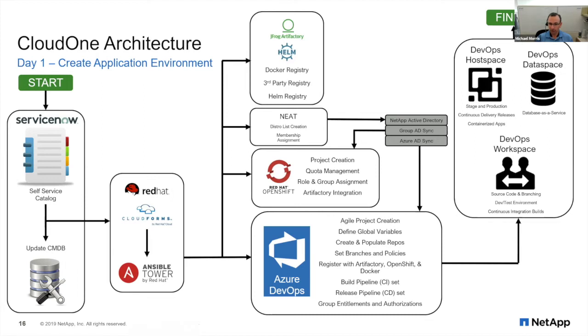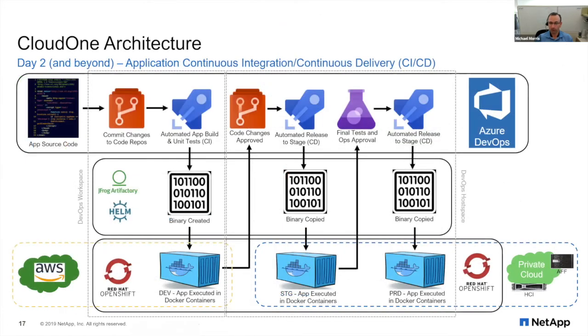Next, Ansible configures OpenShift for the application, creating a project and setting quotas. And then finally, Ansible configures Azure DevOps for the application. And this is where we create the code repositories, we create branching routines, and we actually create the CI/CD process for that application. This day 1 automation concludes with a workspace and a host space being created for the application. It takes about 30 minutes to run, and it runs once per application. Once day 1 runs, now the development team can move to day 2, where the actual software development occurs.